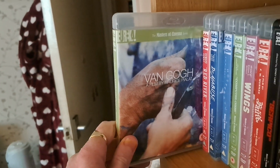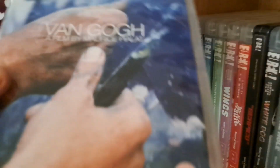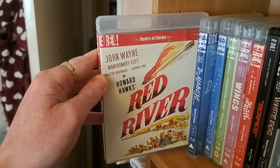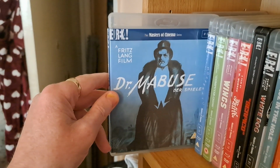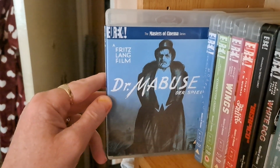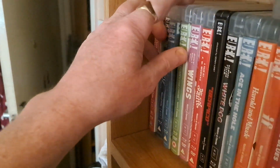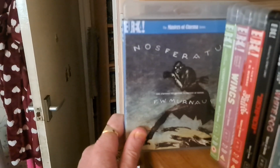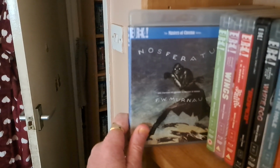Van Gogh. Not seen it yet. I presume it's like a biopic. Red River, classic Howard Hawks Western with John Wayne. Dr. Mabuse, der Spieler, which I think pronounces The Gambler, more Fritz Lang. Nosferatu, F.W. Murnau, the original telling of the Dracula story.